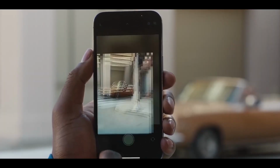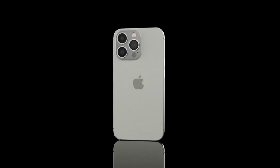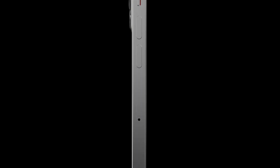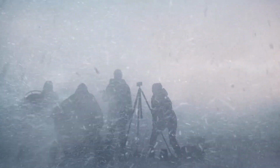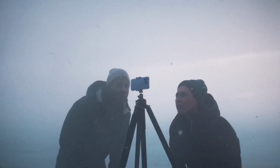Speaking of the cameras, 2022 is shaping up to be the year when Apple is finally increasing the megapixel of the iPhone main camera. According to Ming-Chi Kuo, it will have 48 megapixels compared to 12 megapixels that each main snapper on the iPhone has had for the last 6 or 7 years.